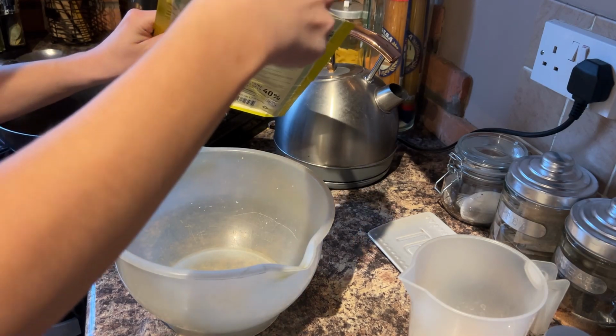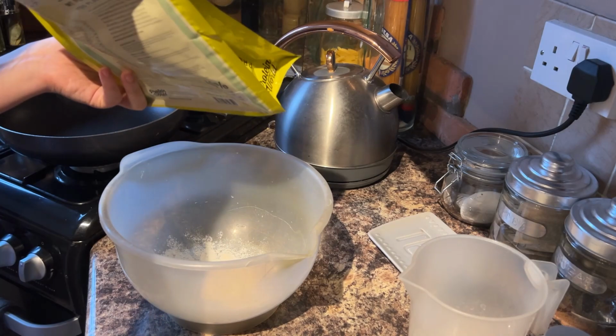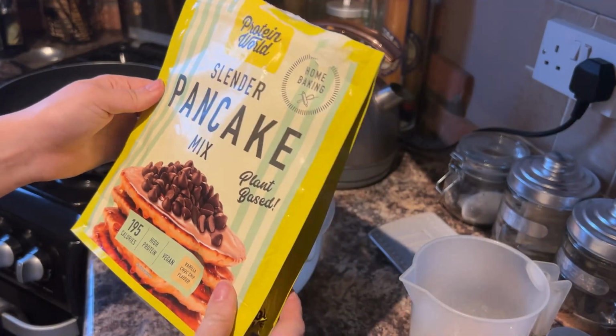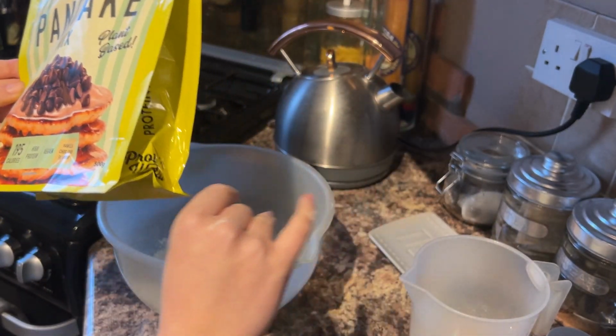So 4 scoops of the mix. You know what? I think I'm just going to finish this packet. There's nothing left in there, so yeah. There we go. Protein World, first packet of pancake mix, finished. That's how you know I like it. There's powder all over my hands.